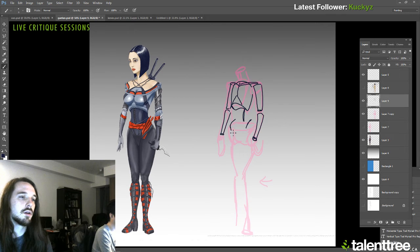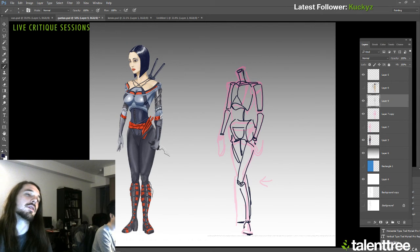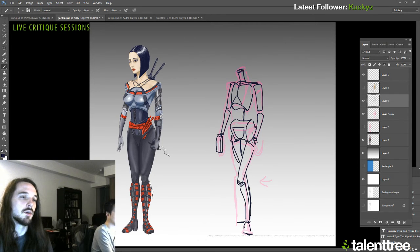Actually, that would come up a bit higher. I brought that forward. So you're seeing underneath the upper leg and then up the top cylinder for the shin. And then the neck protrudes forward, so you get the top of the cylinder there, and then some basic geometry for the hands.